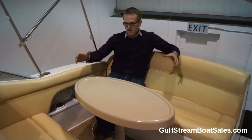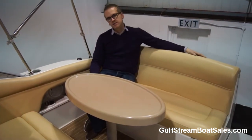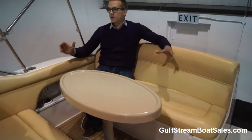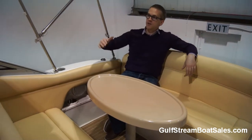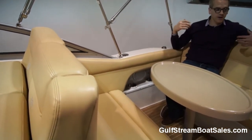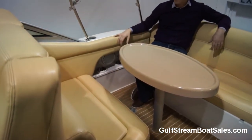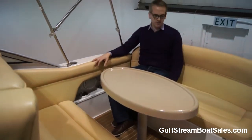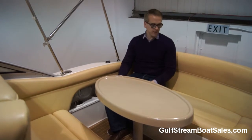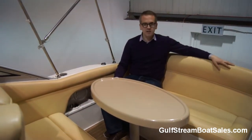This seating area around the table in the cockpit is really good. You've got a nice high back across the transom, and it feels like you're sitting down inside the boat, even when you're underway, because of the elevated helm position and the high windscreens around. You don't get buffeted by the wind too much back here, so you can sit and have a conversation even when you're underway. Again, it's lovely and spacious. You're not having to squeeze past the table or anything, and it's a very sociable layout, with really comfortable seats and a nice feel to the upholstery.